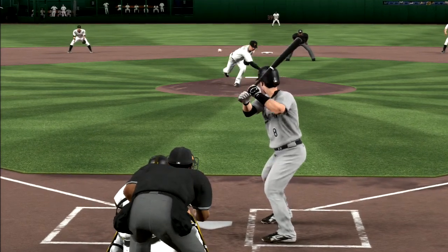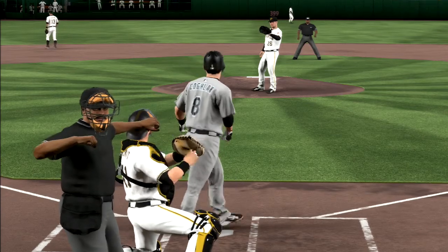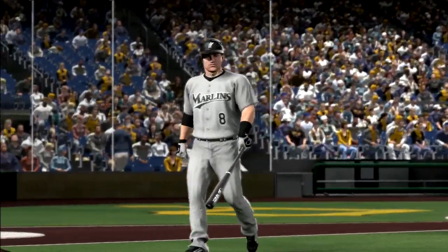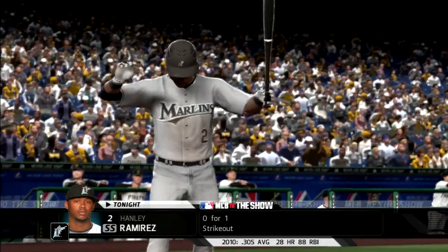And that was a pretty good pitch there, but when you break it down, it's the pitch before that really set up the strikeout. That was a veteran pitcher taking advantage of a young hitter's inexperience there. Hanley Ramirez will try it again, set down on strikes his first time.